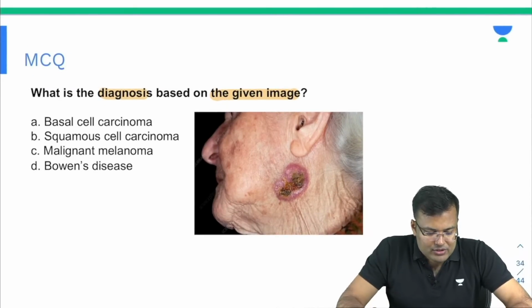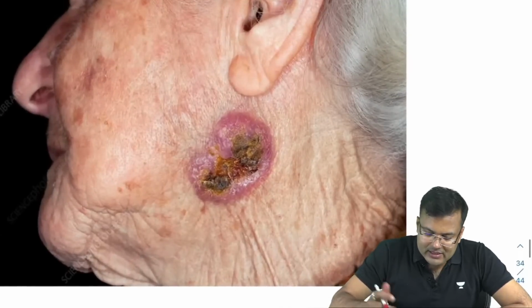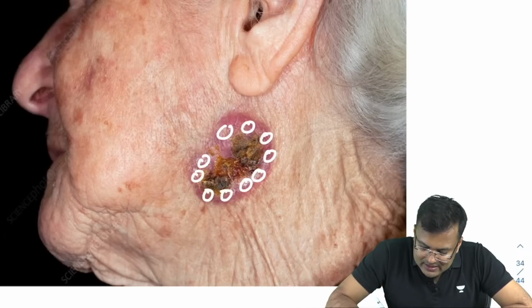Rolled edges. Very good. Chandni, Nirmala, Deepak Raja, S. Khan, Shiv, Suhas, Ruchika Trivedi, Riya, Sandesh, Mukesh Kumar, Muskan. Majority of you are correct, guys. So can you see here? There is central umbilication or depression with pearly white nodules in periphery. This is classical type of basal cell carcinoma.